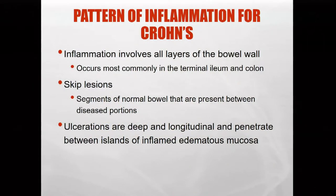Skip lesions. If we went back to that picture, it would be when we have damage in one area, and then it has a nice piece of healthy bowel, and then there's another piece that's attacked. So those are skip lesions, and those are present between diseased portions. So we can have a good portion that's working, and then we can have all these skip lesions, which are really hard to take care of, because how many colostomies can you have? So they end up taking out very large portions if that ends up being the treatment, because you can't just take out a really small portion, okay?